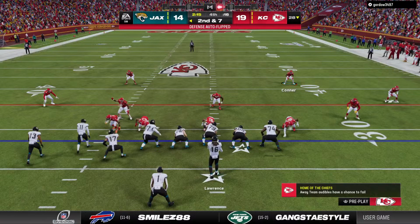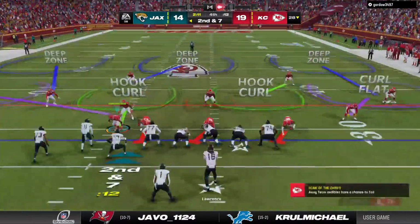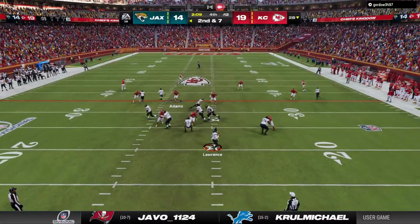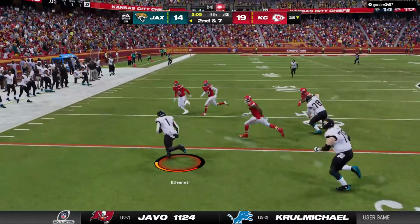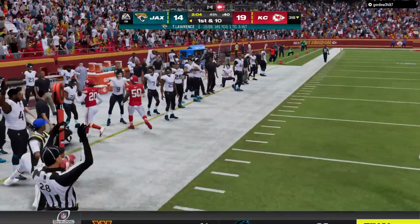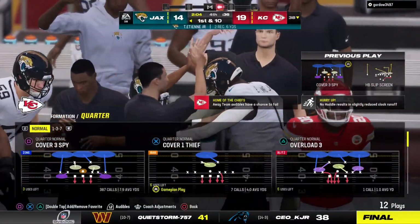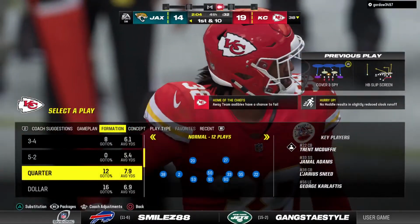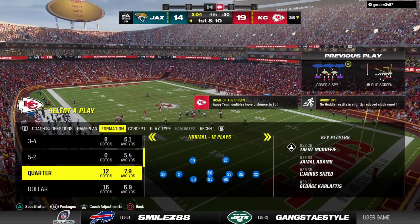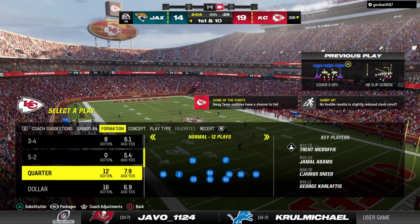Here's a 2nd and 7. Lawrence. They'll try and set up the screen to ETN. And he takes us beyond the 35 before going out of bounds. Well, they've certainly had their share of troubles running the football in this one, but this play is almost an extension of the running game right here. They set up the screen, let him work out in space on the perimeter, and he turns it into a big pickup.